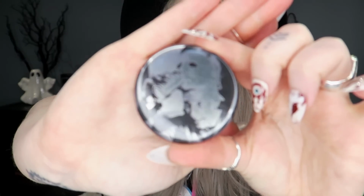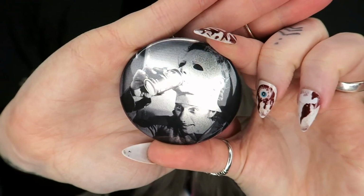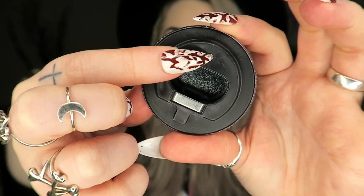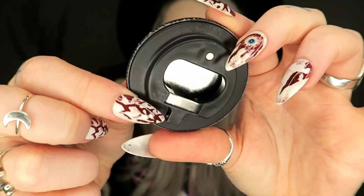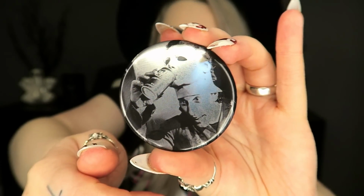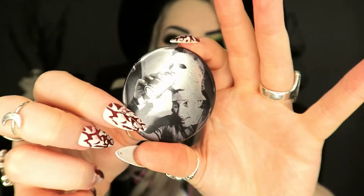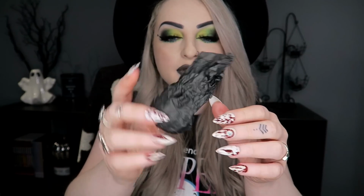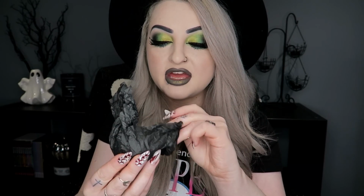Next we have a little fridge magnet bottle opener. That is what the image looks like on there, and then it attaches to your fridge with magnets, but it's also a bottle opener. Very useful. I actually don't have a bottle opener in this house. I'm not really someone who drinks, so I've not really got a need for one, but just in case, very handy to have.